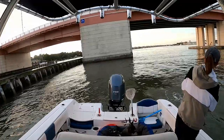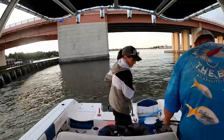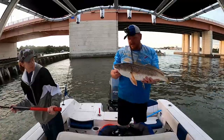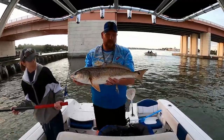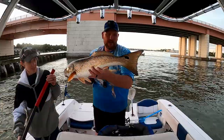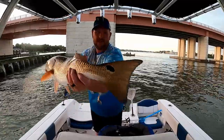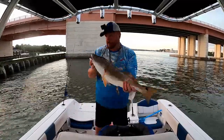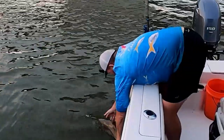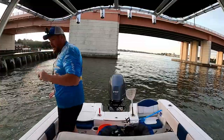Red. It looks like a spot red. Yeah, he might. Kim's got a nice 29 and a half over slot red. He's going back in the water because he's too big, but look at that pretty tail. Nice little spot. He's going back. Waste no time.